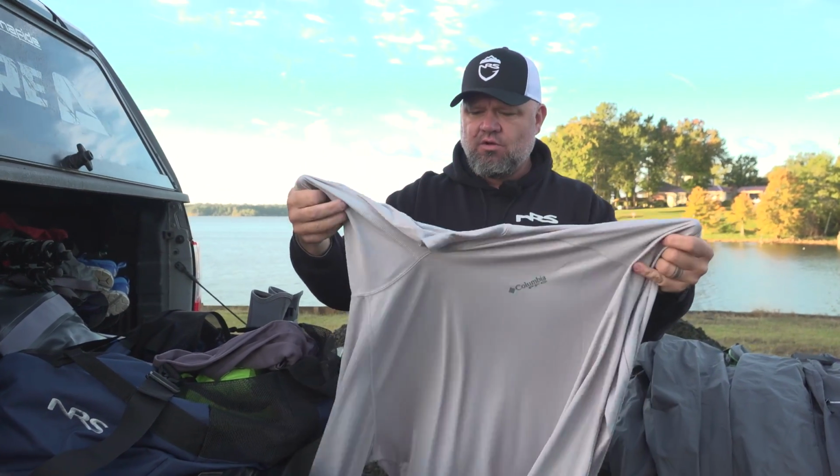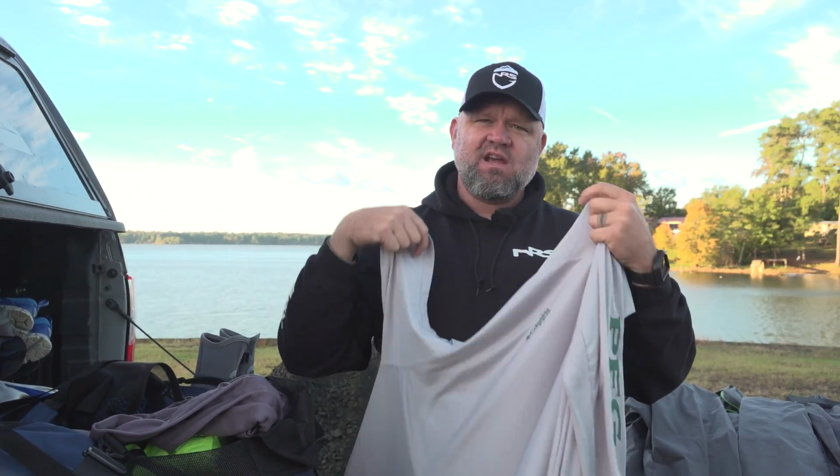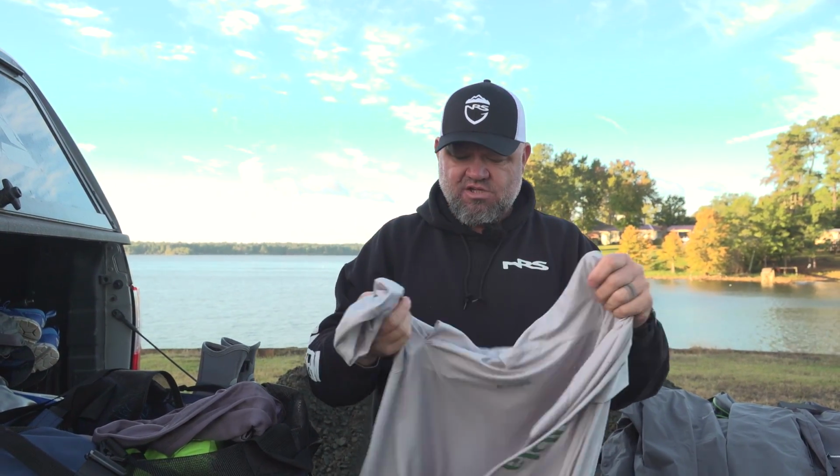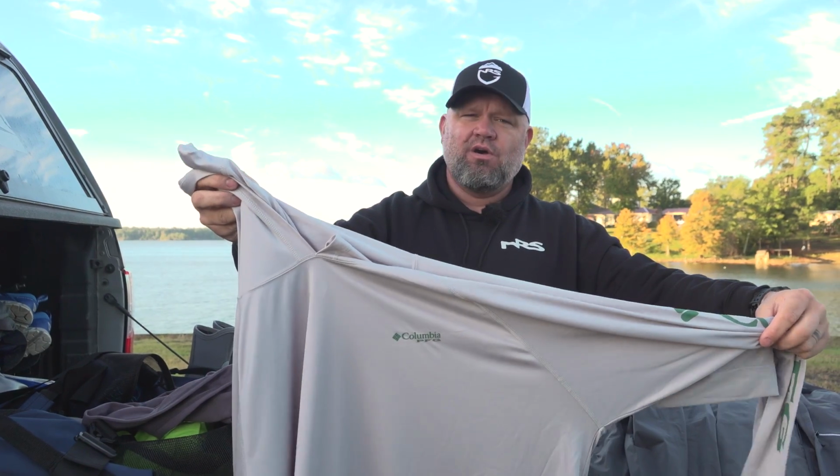Basically, it's a terminal tackle hoodie. I like the hoodie because I can throw it up over my head, gets the wind off the back of my neck. If it's too sunny out, I can put it up over my head and it acts like sun protection. So it works really well in all seasons.